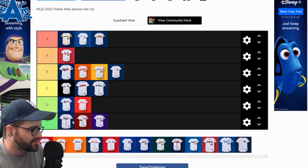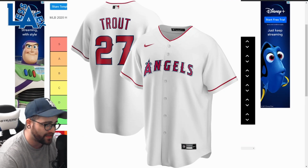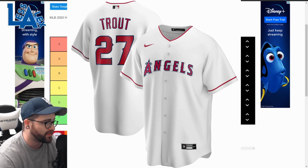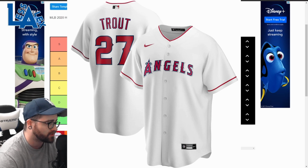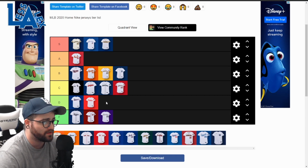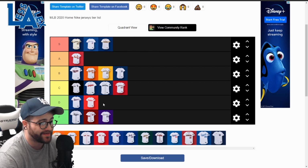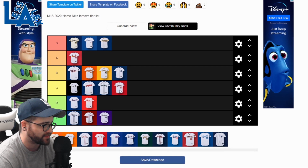Next up, we have the Los Angeles Angels. It's clean. I like the little halo they do above the A. I kind of wish they would go back to the 90s CA logo jerseys, but I'm going to put it's a solid C tier. Nothing crazy. Mike Trout's there, but for their new jerseys, not too crazy on them.